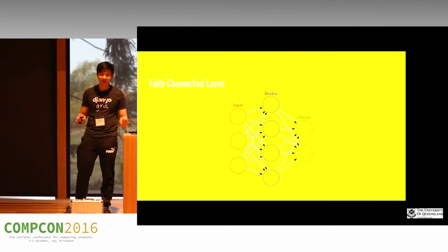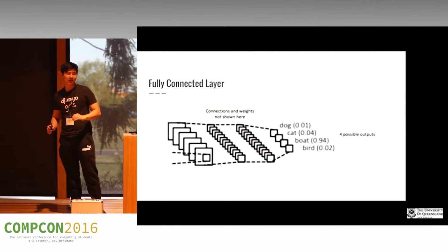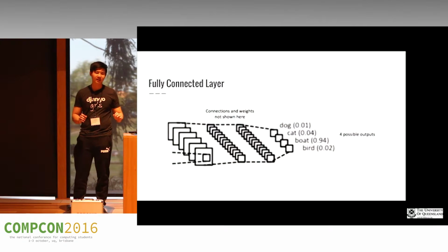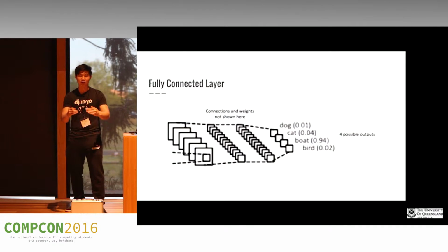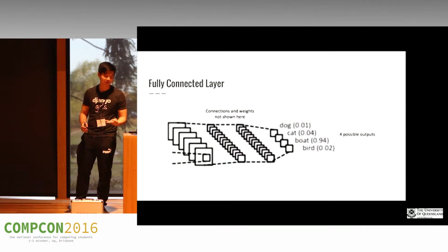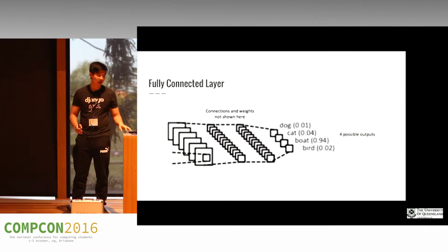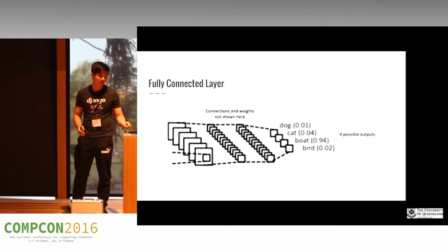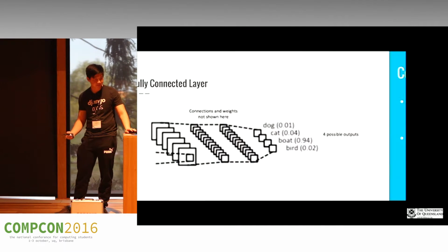Make sense? Okay. And so if you combine several layers of these fully connected layers, you can have a confidence interval depicting the confidence of this neural network modeling a function. So like the difference between the function you want to classify and the function you have. So it's like a confidence interval. In this example, we have 4 confidence intervals: dog, cat, boat, and bird, which are all arbitrarily labeled. And it's pretty obvious that boat has the highest confidence value, and the network will classify it as a boat.